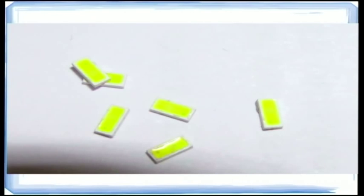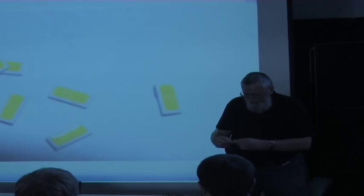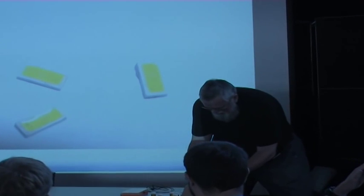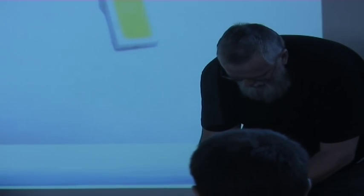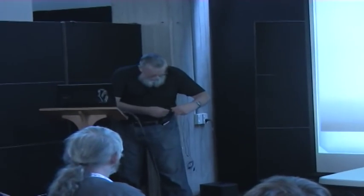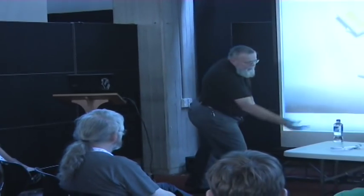Give a quick demo. This is a reversing light. That's the guts of a reversing light. This should be able to work. Where's my lead gone? Fairly bright. Then you put a lens in front of it and concentrate the light, and you've got a good backing light.